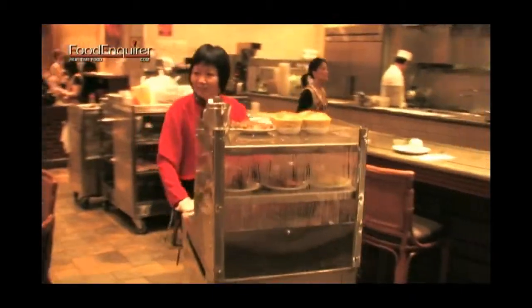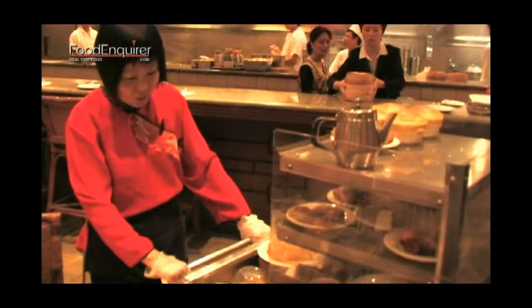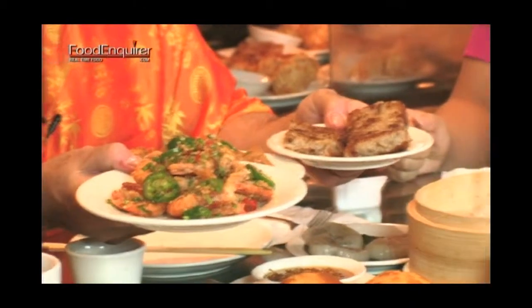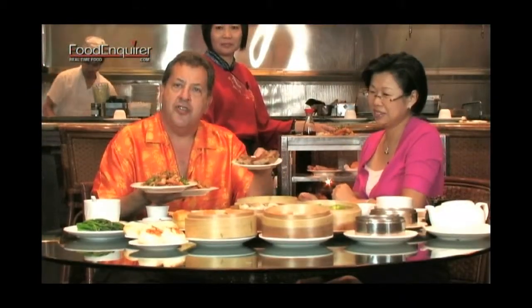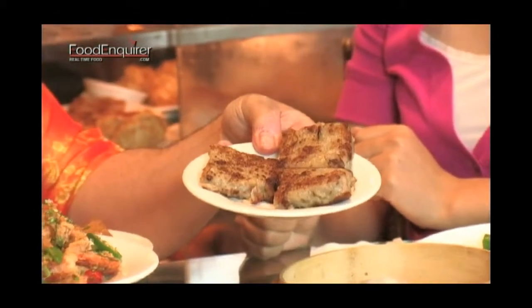And now over there, there's a cart. It's coming. Maybe they could bring it by with all kinds of specialty meats on it. Yeah. And finally, we have this lady with a specialties cart. These items generally cost a little more. This is a turnip cake with a little pork that's pan-fried, called lo bak go.